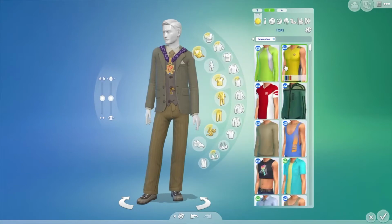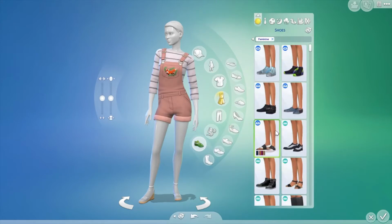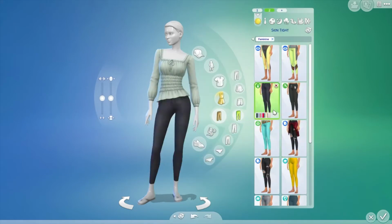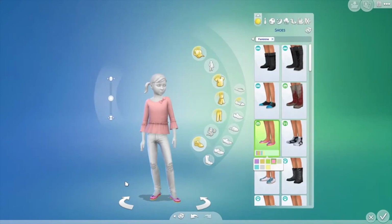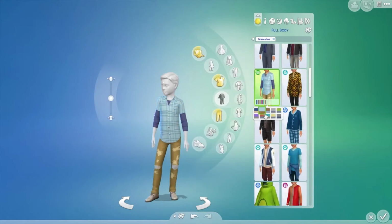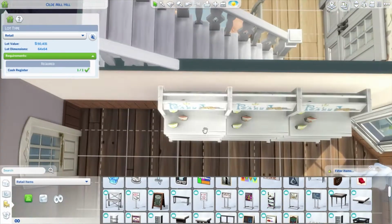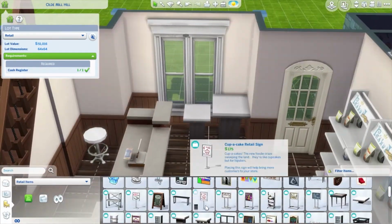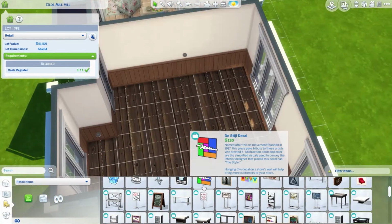They have the men and women both have 3 outfits each, and then the kids have 2 outfits each, so that you can pick and choose what you want. It's really cute. I like them a whole lot. So we're just putting those outfits together, and then we are putting in the shelving for the retail stuff. And then we're going to put in a little sign right there, be like, hey, this is on sale.